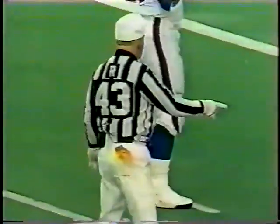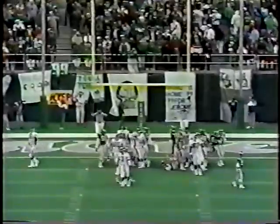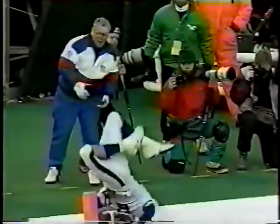We never saw the official signal down there as McCaffrey landed on his head. But the Giants had got themselves back in it. Watch the effort. And the point after is good by Willis. 10:05 still to play, and the Eagles now lead by only 7.